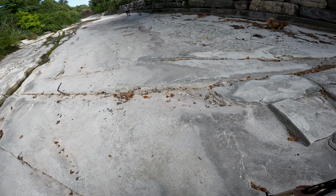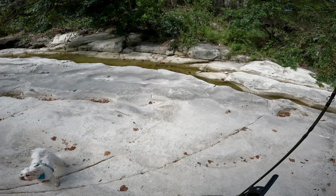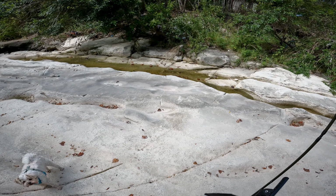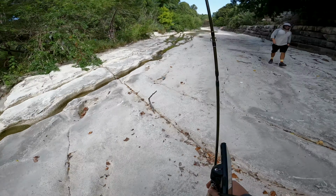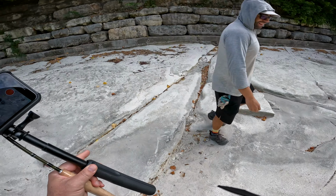Hey there, puppy. Hey there, puppy. What's wrong? What's wrong? They think they own the entire creek. I bet. It's a cool place to walk. Yeah.